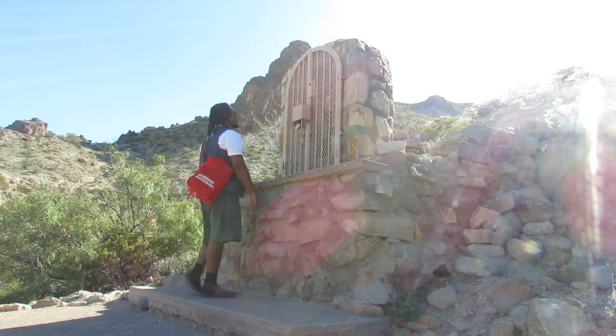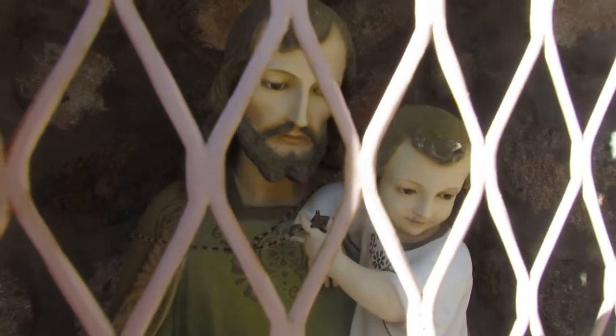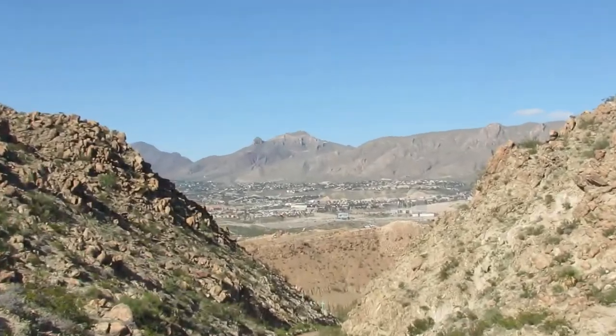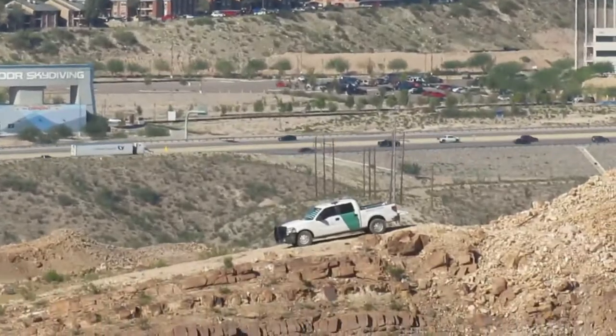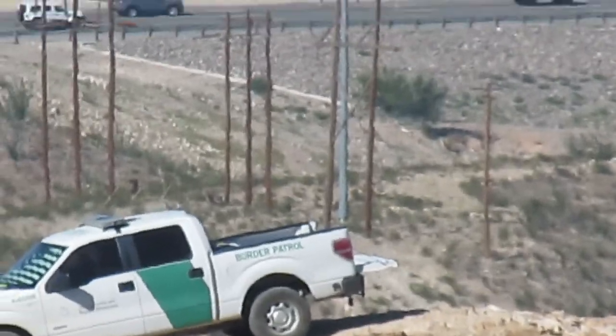So this mountain is a pilgrimage site, which means that on Good Friday, thousands and thousands of people make their way to the top of this mountain. It's part of a pilgrimage, and there are stops along the way where you pray. This mountain is also a route which people seeking to illegally cross into America take. So there's lots of Border Patrol stationed around this area that watch it constantly, because this mountain does border Mexico. The south side of the mountain is actually Mexico.